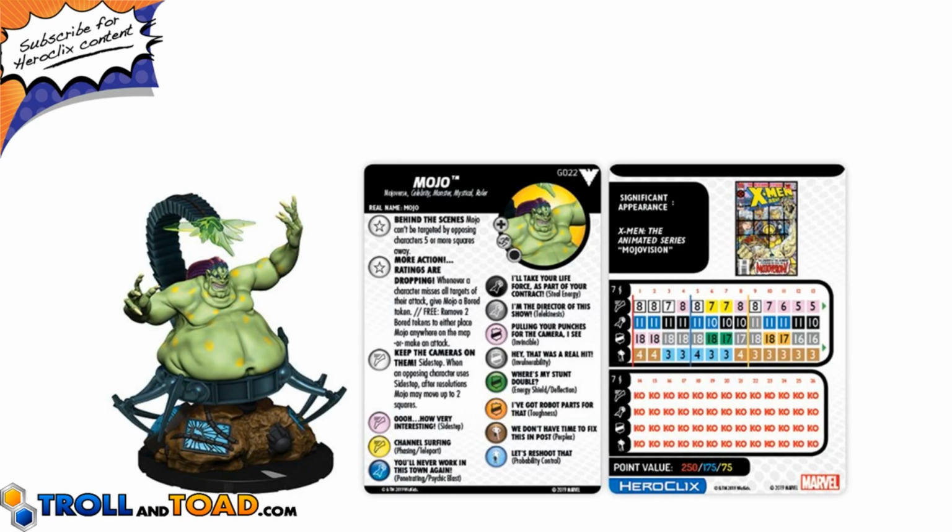His first trait is called Behind the Scenes. Mojo can't be targeted by opposing characters 5 or more squares away. So that's really cool there. Anytime you can't be targeted is just awesome. So I believe that also takes away Outwit and Perplex from your opponents too, so they can't do anything to him with that stuff in addition to the regular attacks.